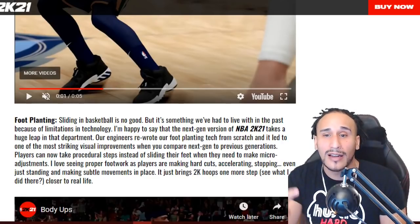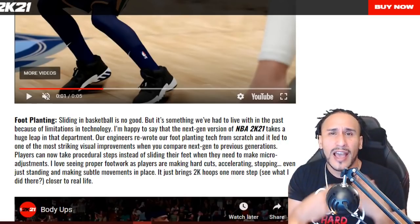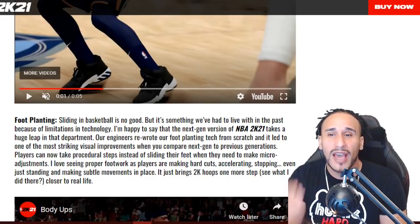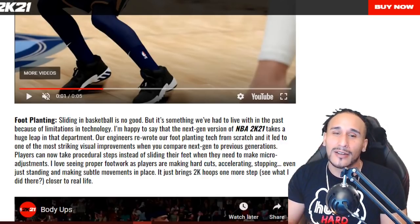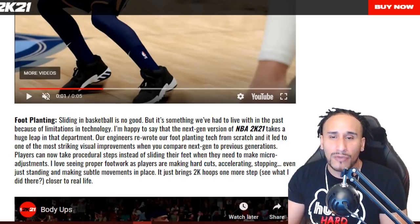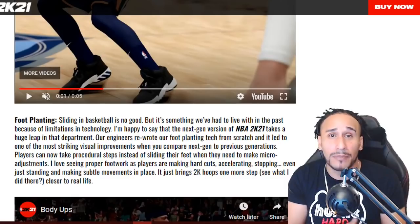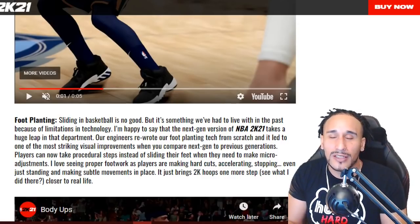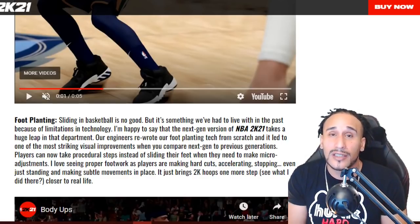In other words, you acknowledge that it's been an issue, and sliding has been an issue that we as gamers have been dealing with over the last few years in the first statement, where it says, but it's something we've had to live with in the past because of limitations in technology. And then it goes on to say that the engineers rewrote our foot planning tech from scratch. And what changed with rewriting that foot planning tech is the striking visual improvements when you compare next gen to previous generations. So I just wanted to get that out there, because they're not actually saying that the mechanic is fixed, they're just saying that it looks better.